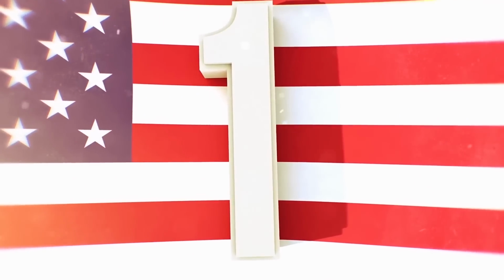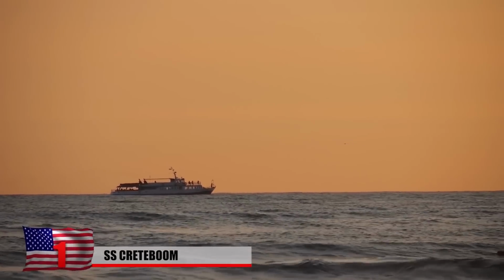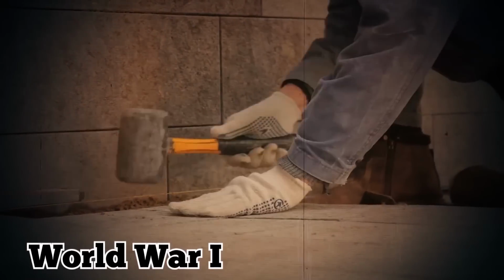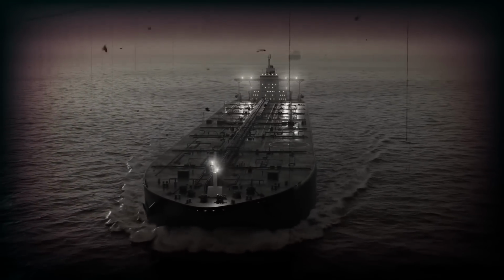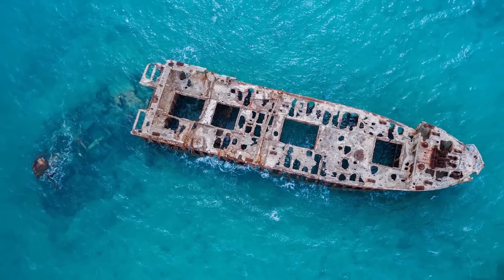Number 1. SS Crate Boom. During the 1930s, a concrete ship called the SS Crate Boom appeared in Ireland's River Moy in Ballina. It's been there ever since. The Crate Boom was built amid a steel shortage during World War I. It functioned as a shipping vessel for a short time before being taken out of service in the 1920s. In 1935, it was stripped of its reusable materials, leaving behind its concrete hull.